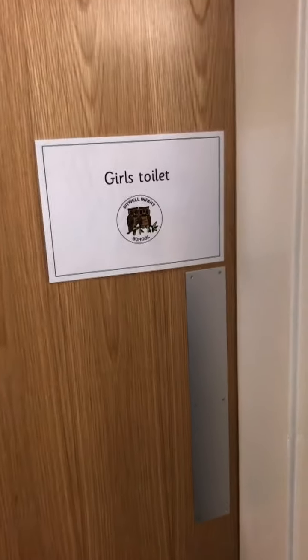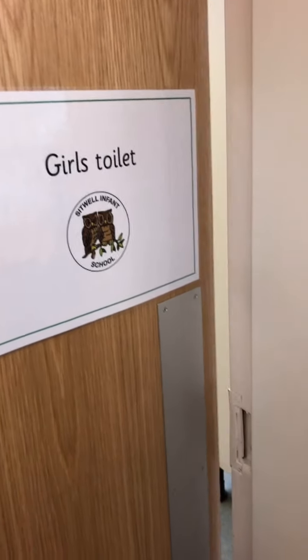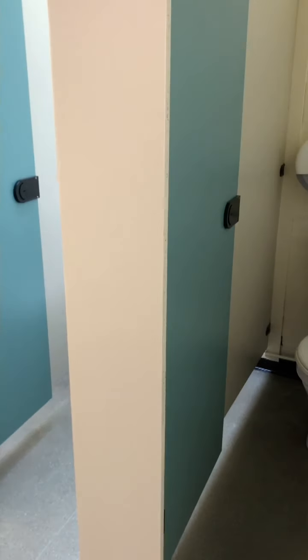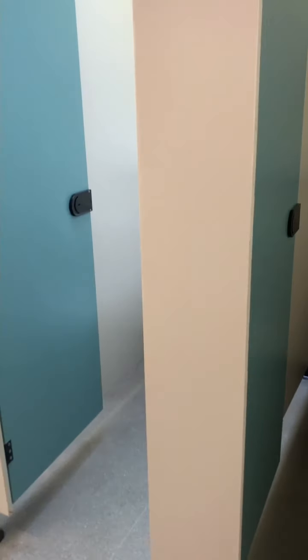Now, again, this looks a little bit different. We've had a new door on here, but these are our girls' toilets. So for those of you that are moving up into year 1, you might not know what these toilets look like. You might not have been yet. And so these are the toilets for the girls if you are in year 1 or year 2, okay?